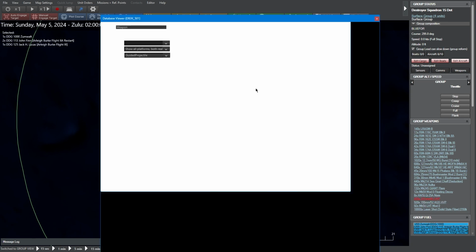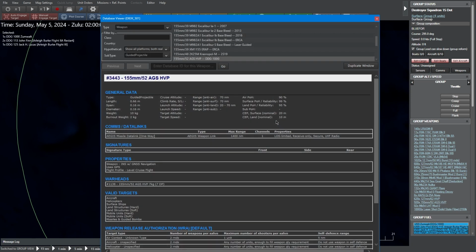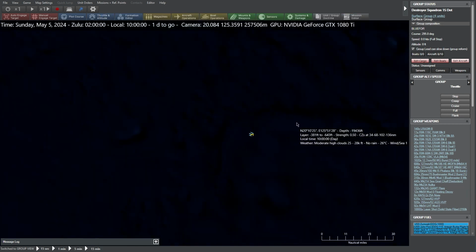However, we have access to our railgun type weaponry. The 127mm has a range of 41 nautical miles against air, land and surface targets. And meanwhile, our 155mm variant, which is what the Zumwalt is carrying, has a longer range of up to 70 nautical miles. Again, these can literally target almost anything apart from submerged submarines and maybe satellites. You'll see them in action against Chinese missiles, I am sure, in this.